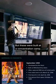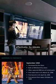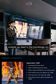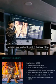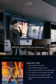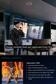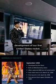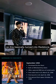But these were built at a concentration camp effectively by slaves. It was not a happy story. About 10 times as many people died building the rockets as died in the bombings on London, so just not a happy story overall. But the reason we're talking about this is because these rockets that we captured from the Nazis basically directly impacted our development of our first United States rocket. So this basically turned into Redstone.